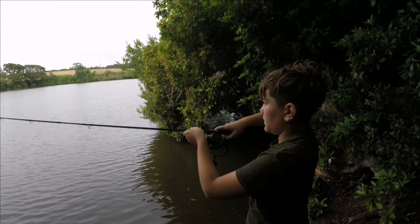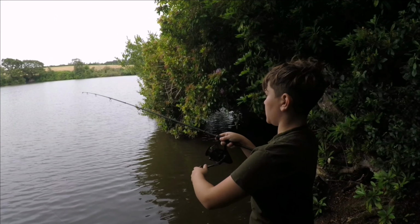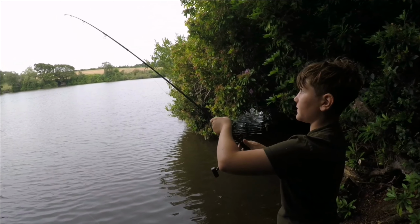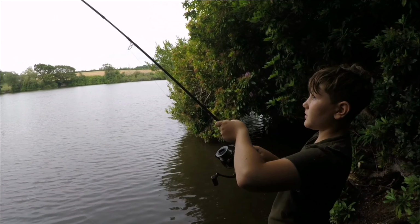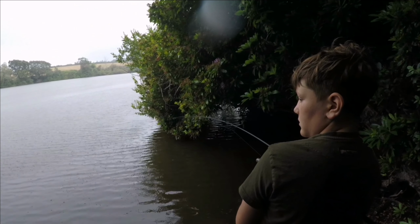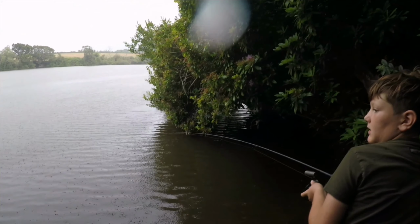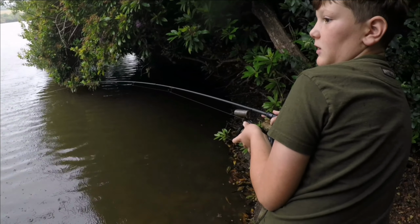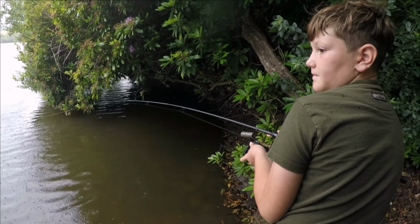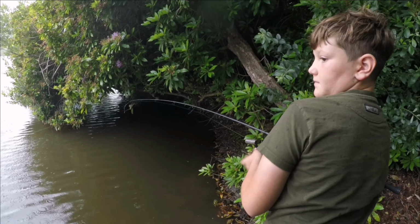Starting to rain a bit. Luckily, we're quite sheltered from the rain. I've got a big bend in the rod. Very big. This is big, guys. He's beating you up, isn't he, this one? Yeah, this is absolutely beating you up.